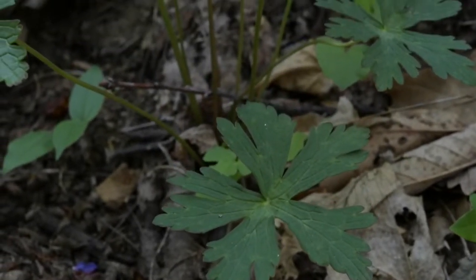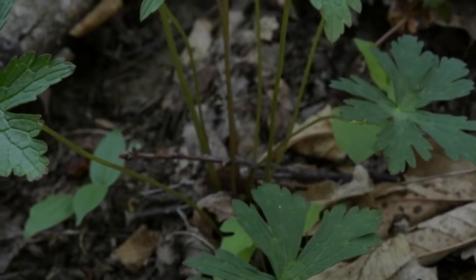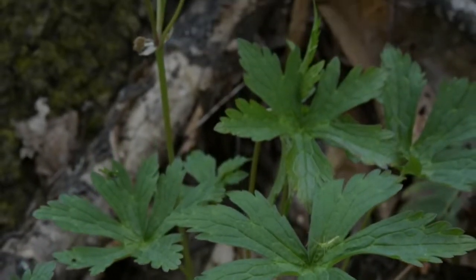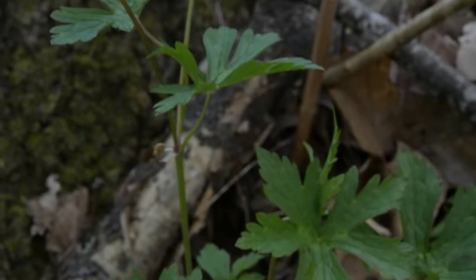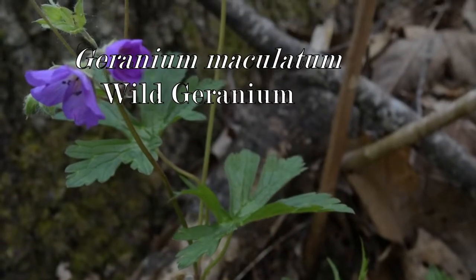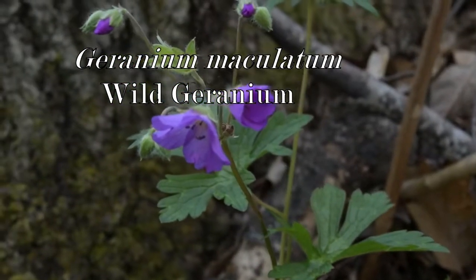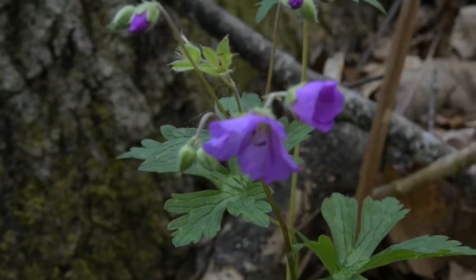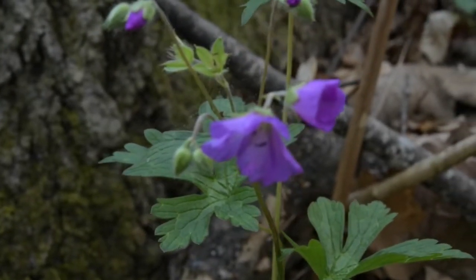Here's a ubiquitous member of our eastern forests, not just here in the Appalachians. This is, I guess, the spotted geranium, or our eastern geranium, wild geranium, Geranium maculatum.